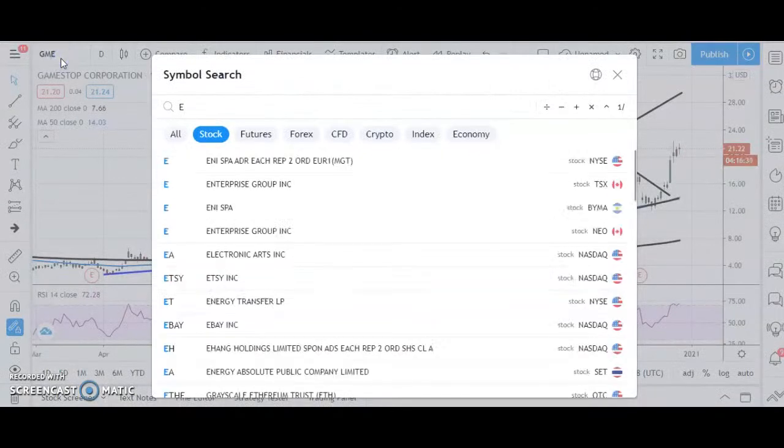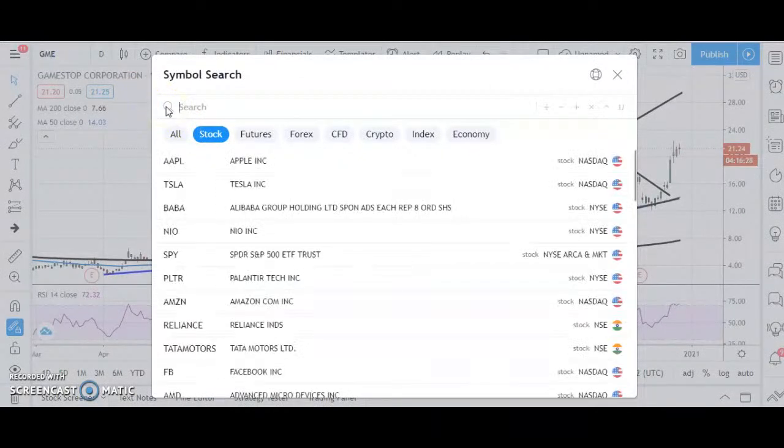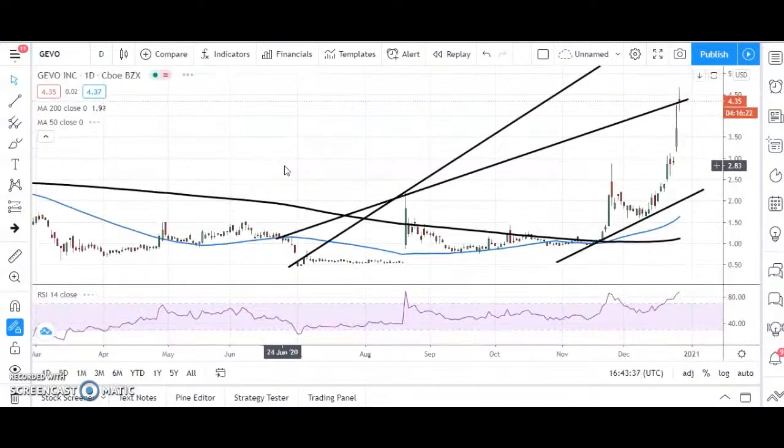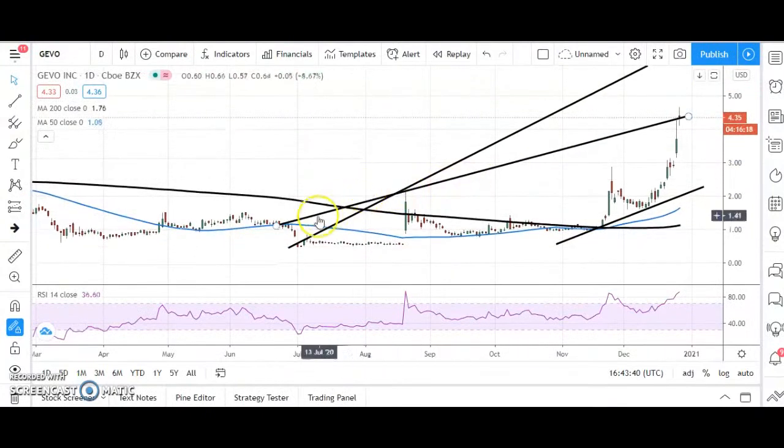On to Gevo, which I've covered several times in the recent past. Not getting bored with it either, largely because of the decent price action we're seeing at the moment. The initial target we had, or one of the initial targets we had, at the top of a late June trend channel, was hit at around $4.30.